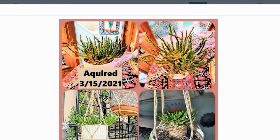So that might mean that it needs to move closer to the light, or possibly have the light on longer, or maybe get moved closer to a window if there's more natural light available. So sharing multiple photos of your succulent and details about what's happening to it are a really, really great way to get better help for your succulents, to get better answers to the questions you have about your succulents.